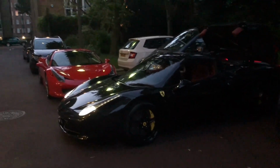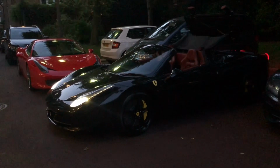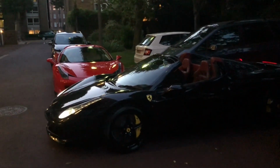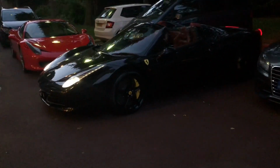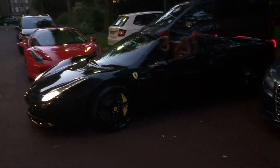I'll get another video for you guys tomorrow and attach it to this so you can see it when the car is a little bit brighter. It's quite dark at the moment to notice anything. It has got the red leather, but he's looking to do a few modifications. I probably gave that away, but let me know what you guys think. A few mods coming up, but I'll just put that up in my future videos.